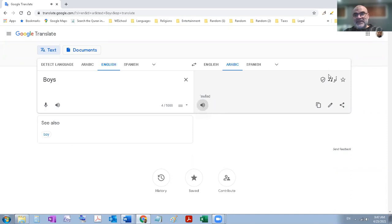أولاد. Okay, I know it's irregular because it doesn't end with ta at-ta'nith, it doesn't end with alif noon, it doesn't end with ya noon, it doesn't end with waw noon, it doesn't end with the alif ta. So it's either singular or regular or irregular plural. And in this case, because I put the s here, it gives me the right one, which is awlad.